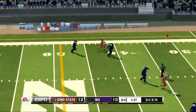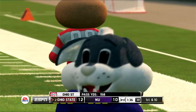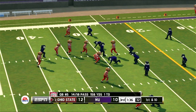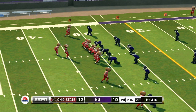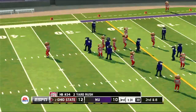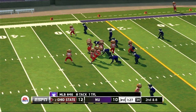Flings it, and that's his receiver who's wide open. Tackle made right around the 30. Third down. Hey, check mark 46. He makes it to the 28-yard line. That makes it second and 8.